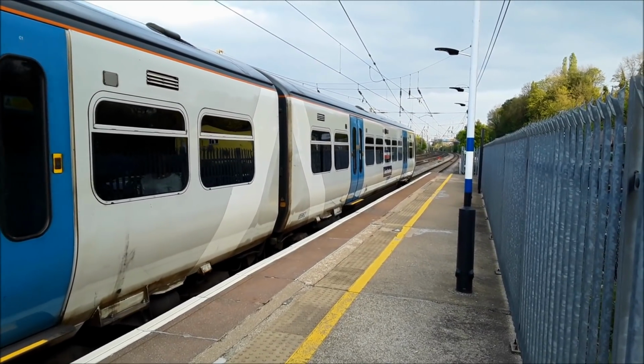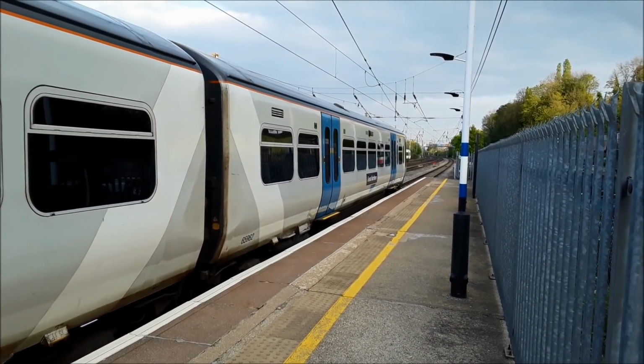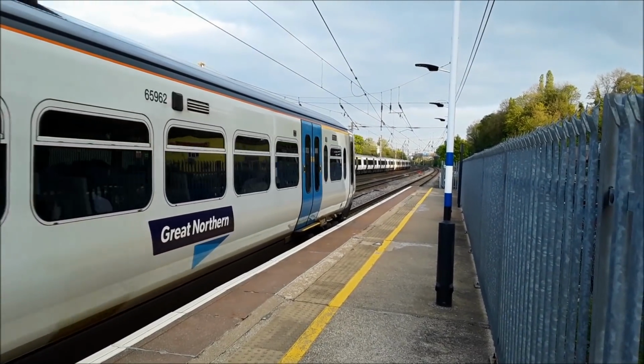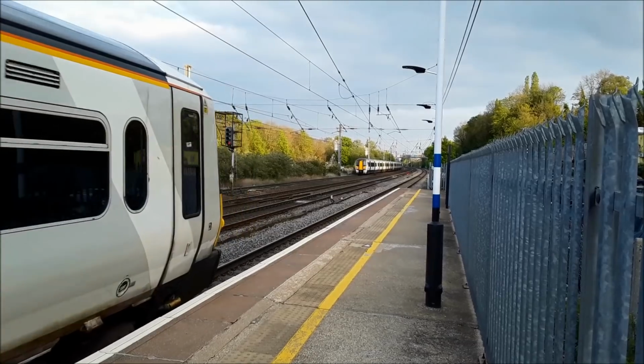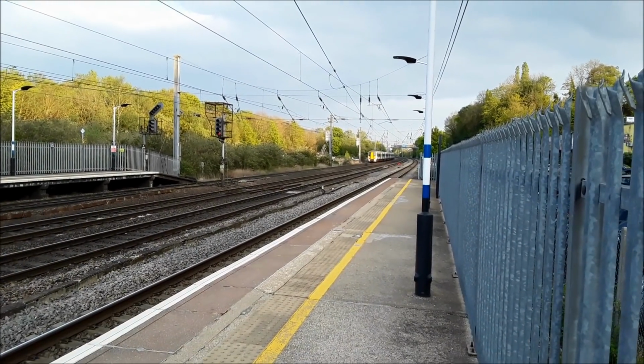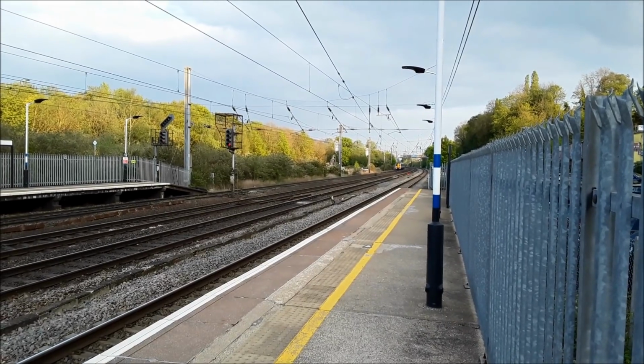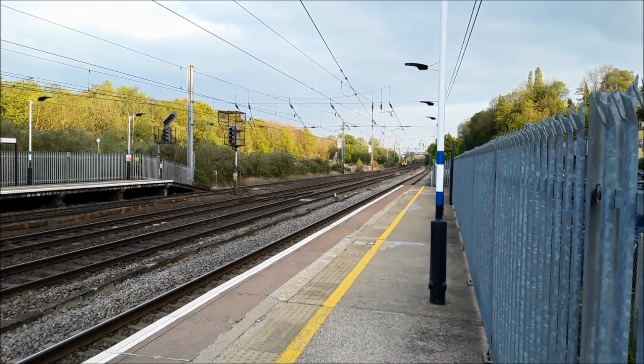Okay, spotting is the delayed 1902 Great Northern service to Peterborough, as we have a pair of 387s passing by to London King's Cross. 387101 is the rear unit. I couldn't get the front because I'm not a wizard. How do I get back to the city?